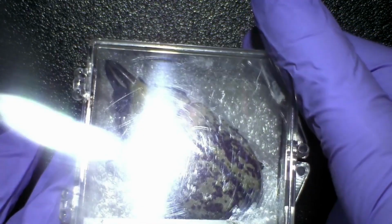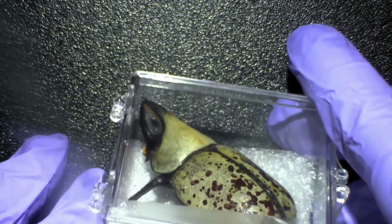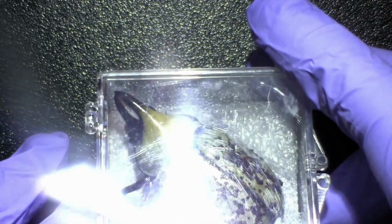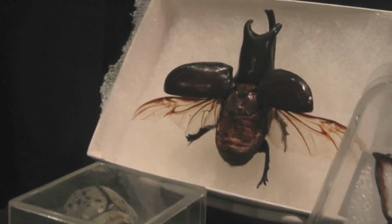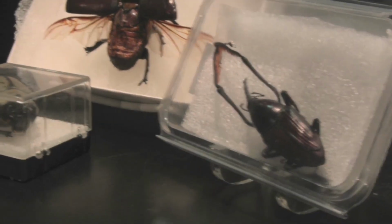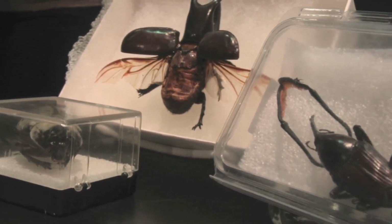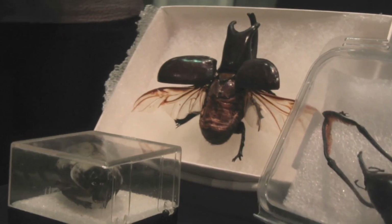There are over 1,500 different known species worldwide. In the US, they are found from Nebraska down to Arizona and eastward. They can grow up to 6 inches long, making them some of the largest beetles in the world. Now let's see some examples that we have on the table. Another common name for these beetles is also the Hercules beetle because they have some serious strength. Adults can lift objects up to 850 times their weight. So that would be like a human lifting 9 adult elephants or 20 mid-sized cars.